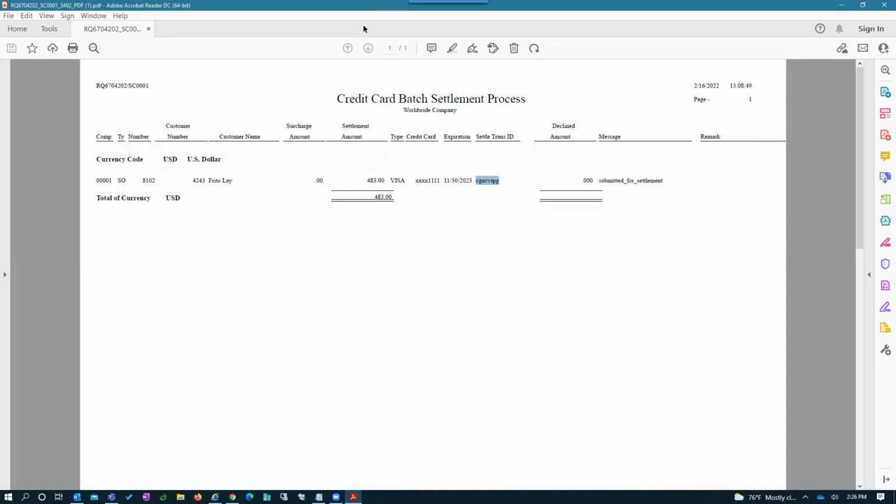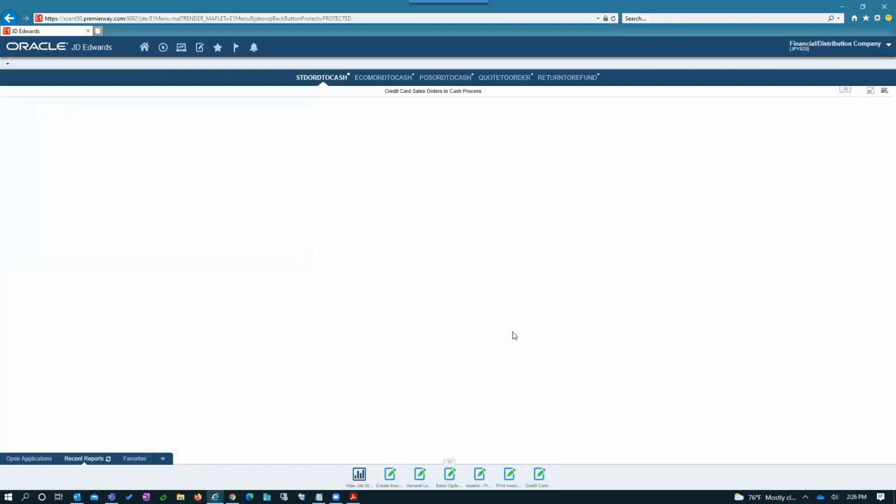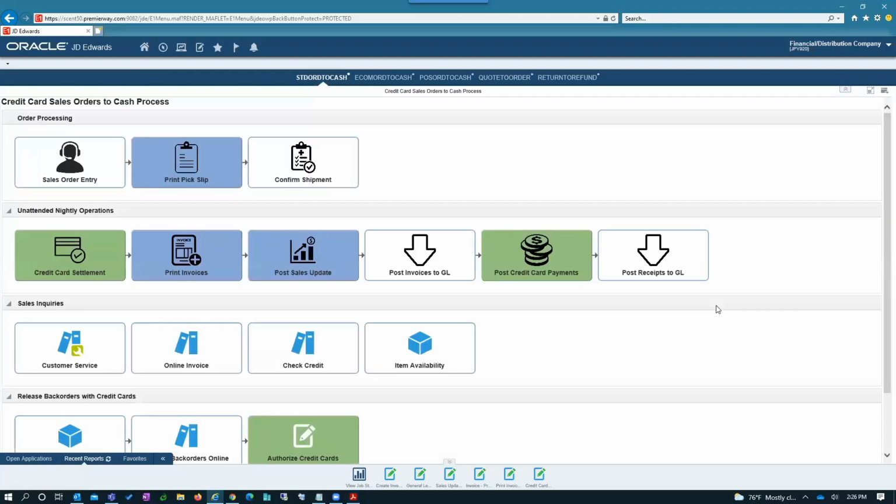So this UBE allows you to easily schedule it into your nightly operations, and everything that you've now shipped and confirmed and you have the actual final charges on, our settlement report would pick that up and charge the credit card on the customer.